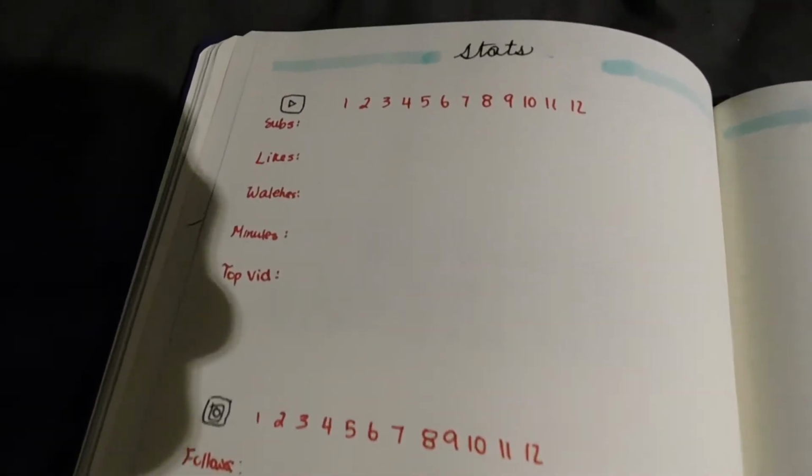Next up, we have the stats and YouTube idea spread. This, I think, came from Emmy Rossum on YouTube. So on the one page, we have the subs, likes, and watches for each month, and then also for Instagram. And then I have an idea spread, so when I have some ideas, I'll write them down on there.